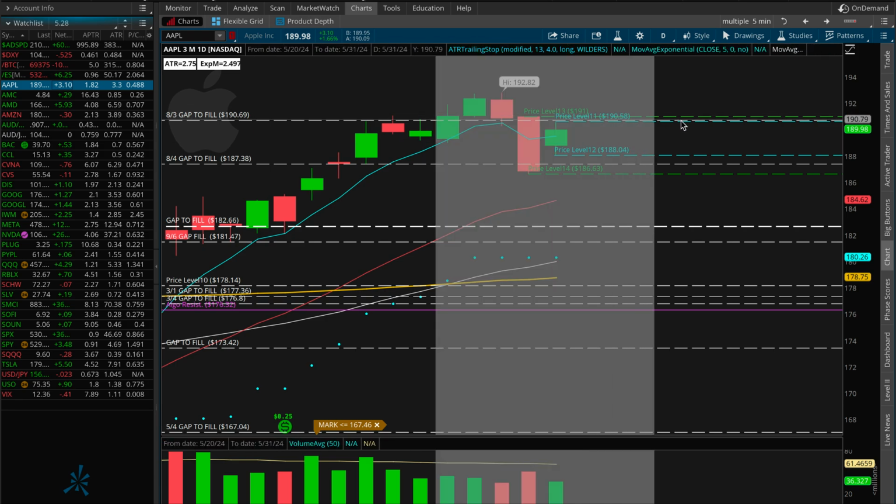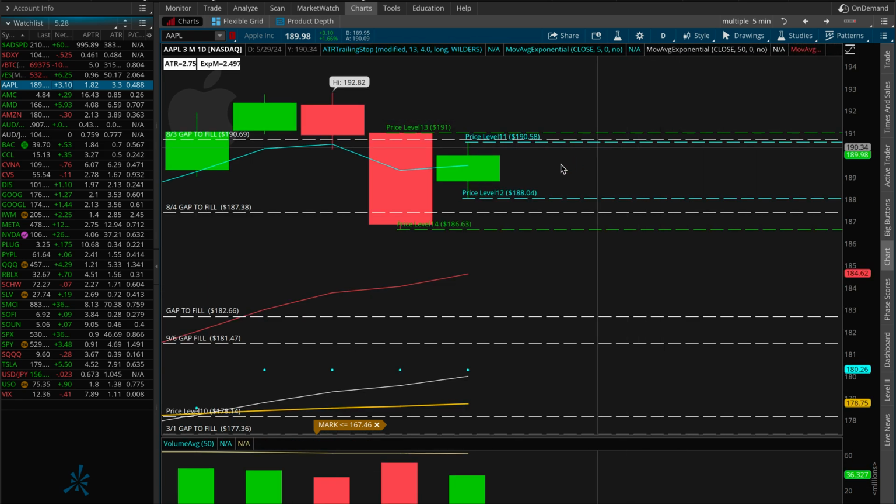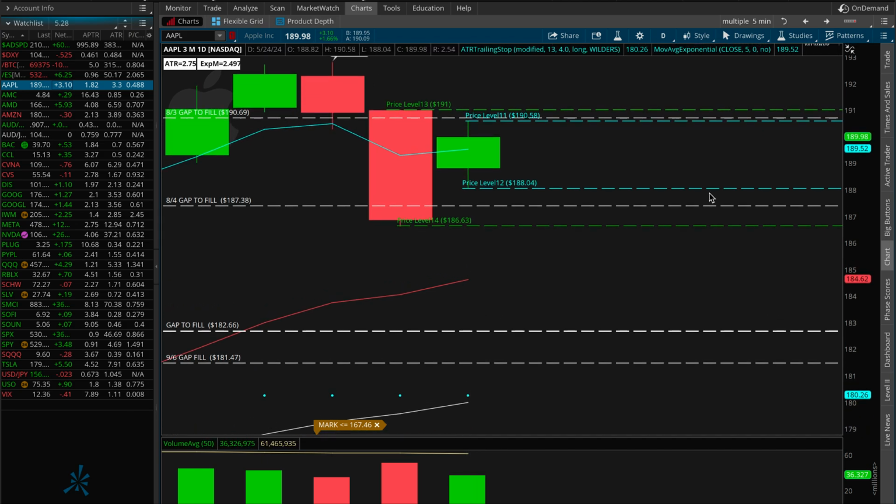And it normally gives us a price target, meaning, if it breaks above this or below this, this is the possible target, right? So with Apple, the high of this candle again is 190.58. If it breaks the 190.58, then the target to the upside is 191. To the downside, if it breaks 188.04, then the target to the downside is 186.63.